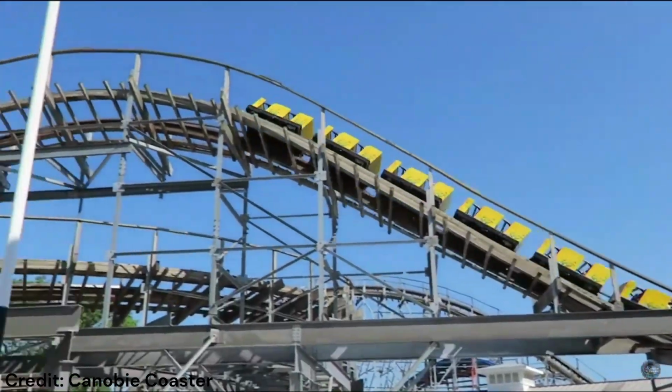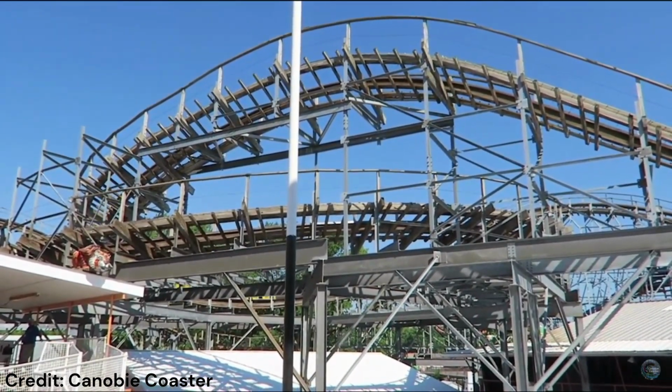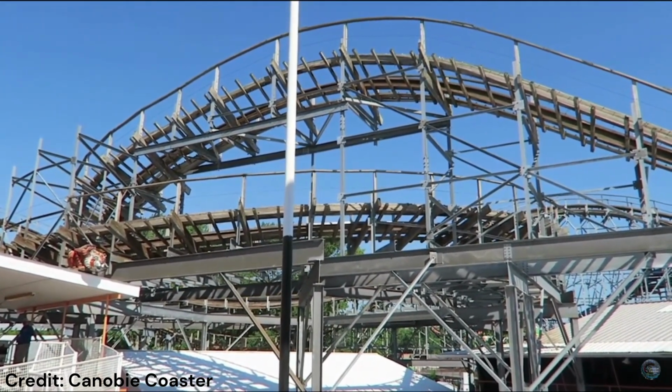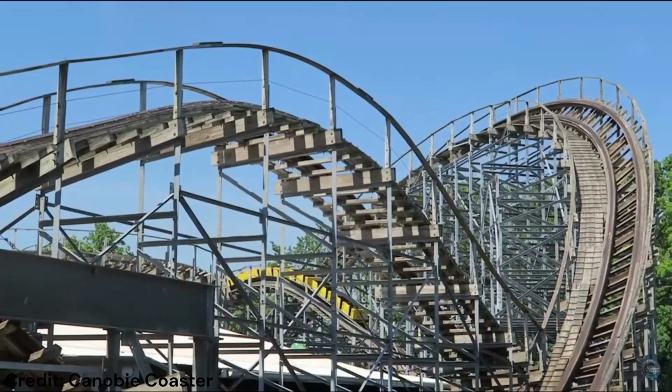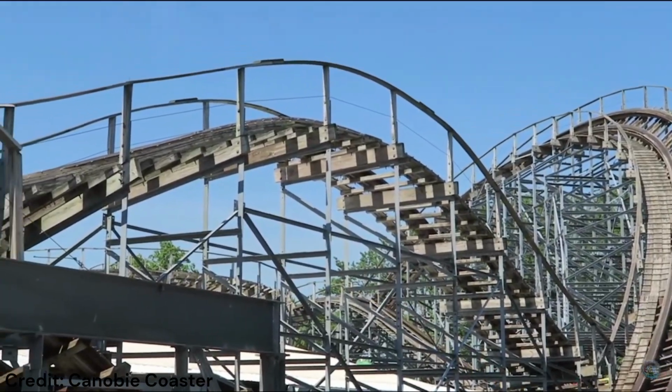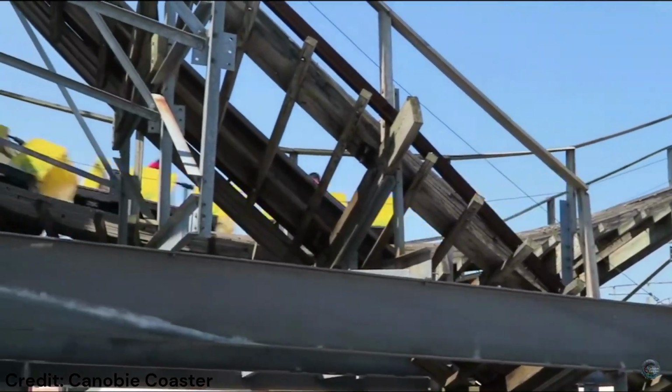The drop is one of my favorites of all time because it has a crazy mix of sustained ejector and laterals all the way down. This ride also has an unbanked helix in the middle of the ride, which delivers a good dose of laterals. This ride is also extremely smooth for its age. The only jarring part is the valley after the first drop, where it does rock you around a little bit.